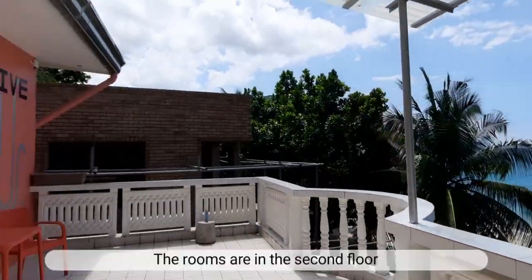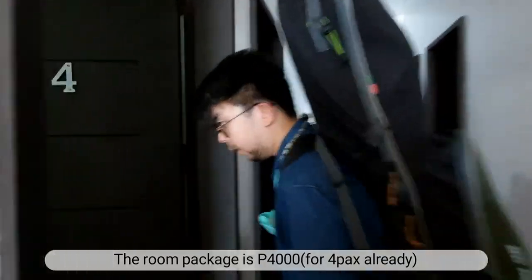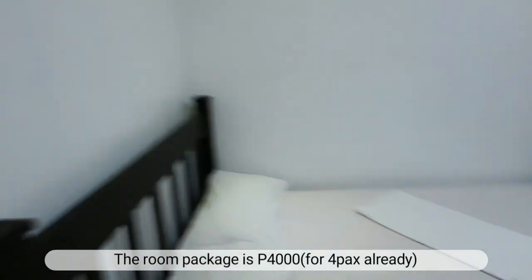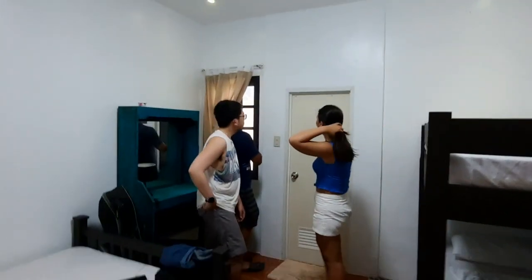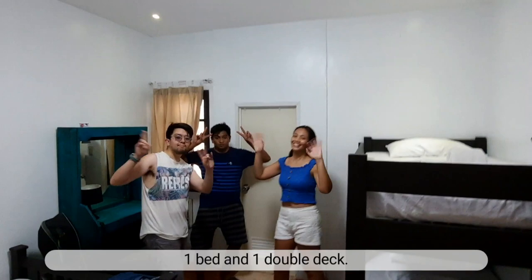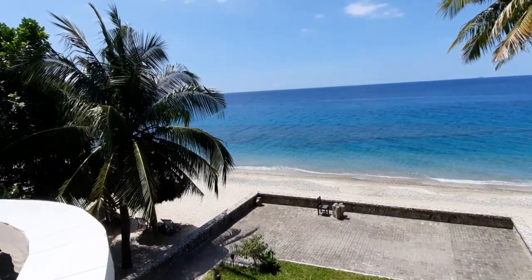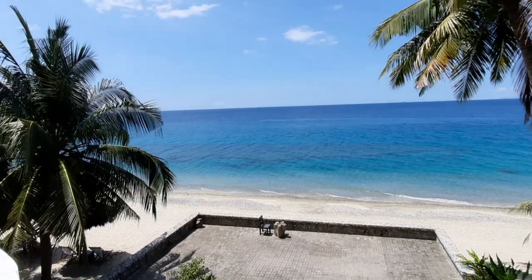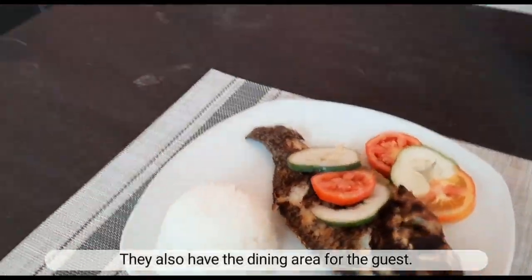Okay, so we're now going up because the guest rooms are located on the second floor of this building. So we stayed in room number 4 and the room package rate is 4,000 pesos. That's for the 4 of us. That includes breakfast, 1 bed and 1 double deck, 1 dressing table, 1 bathroom with hot showers. And we stayed here for Friday night, Saturday and Sunday. And the rate also includes breakfast for the 4 of us.